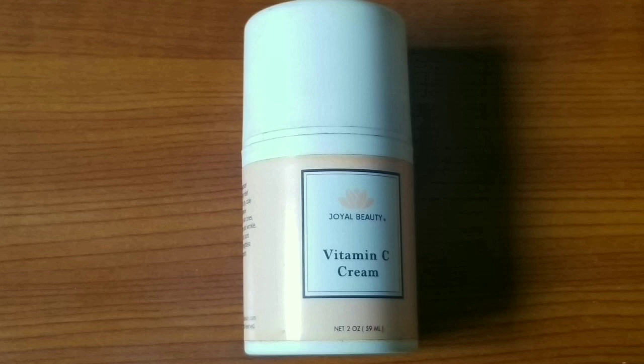And let me also stress the fact, this vitamin C cream is not a brightening cream. It's not a lightening cream. It's not going to make you light. It's not going to change your skin color. No, that is not what it's going to do. It's only going to even your skin tone. That is it.